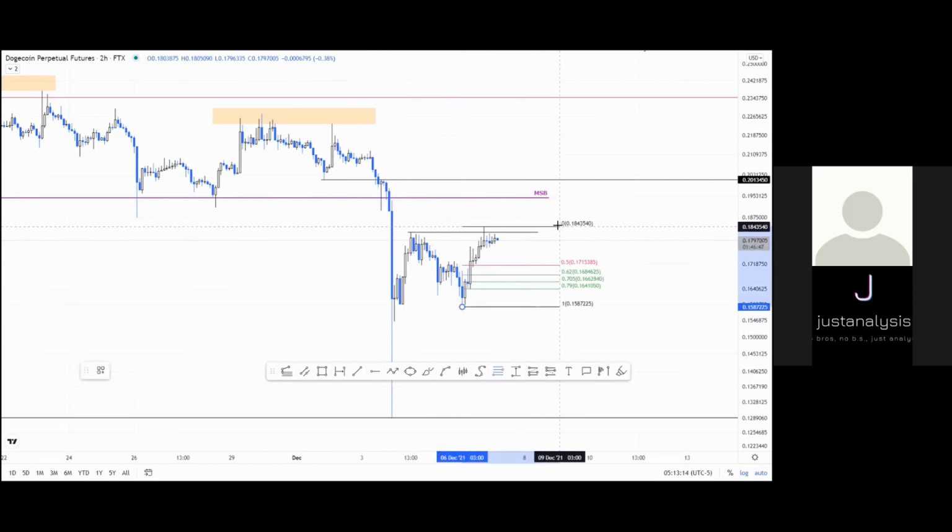Assuming this is the swing high here, I'm expecting it to head down to 0.17, 0.16, or 0.164. Either of these levels, and then typically I would want it to retest the 0.20 level here, because that's where we saw a little bit of consolidation before the price crashed down violently. So this would be my first target, and if I wanted to play it a little risky, I would look for a dip into this particular zone, 0.211 to 0.213, and the liquidity resting here.